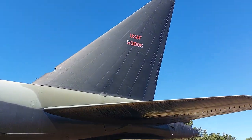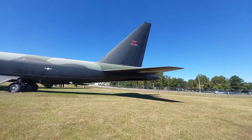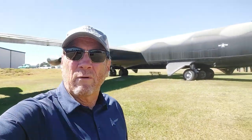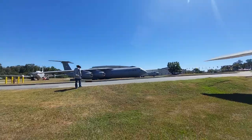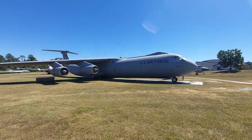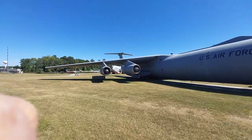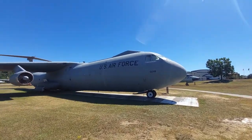U.S. Air Force tail number 50085. Take that thing. Wow. See, I'm standing 50 feet away from it. Yeah, it's huge. The C-141. They're not even in the service anymore. I flew on one of these a few years back. Long time ago, probably 30 years ago.